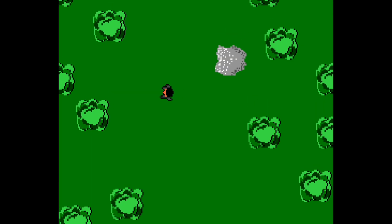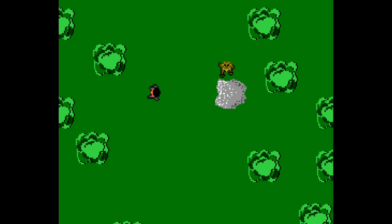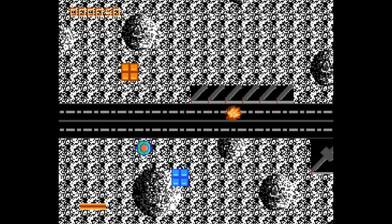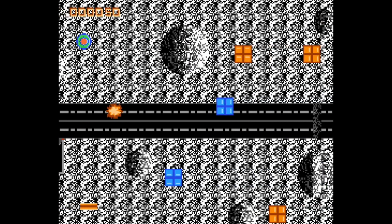Silver Sword. In this one you walk around what looks like a forest and use the titular silver sword to stab the shit out of giant insects. That's it, really. Critical Bypass, which for some reason is spelt incorrectly. Anyway, the game itself has given me a headache just looking at it. Like many other games, you're supposed to fly around shooting stuff. Noticing a theme here.